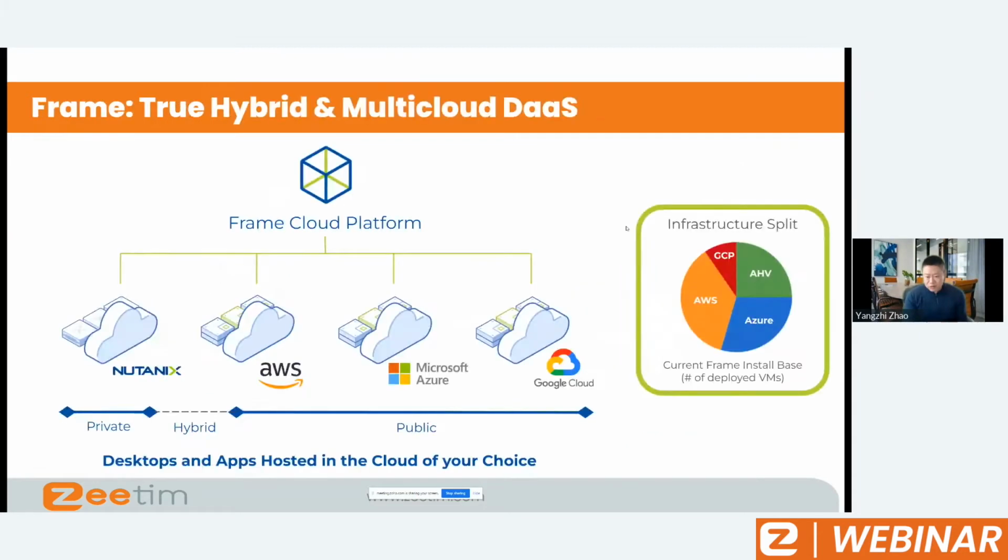And how we differentiate is that we are a true hybrid multi-cloud desktop as a service solution. Our control plane is handling all the orchestration with your environment. It's integrating with your private, hybrid, or public cloud infrastructure. So with Frame, you can deploy your workload VMs, the VMs that are hosting your user sessions, on-prem in your private data center on Nutanix AOS and AHV. You can also deploy in a true hybrid cloud capacity with Nutanix NC2, which is basically running AOS and AHV on bare metal AWS, and in the very near future, Azure as well.